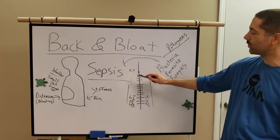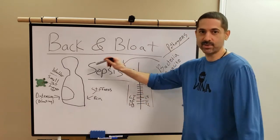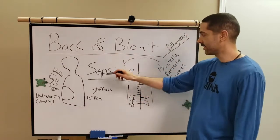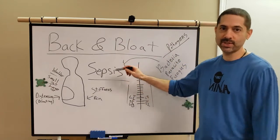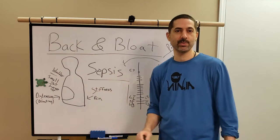Okay, so things that you can do. I want you to avoid this. This is sepsis, not stepsis, not your stepdad's kid. Sepsis. This is when you go septic. And that's really what I believe has a major role in your autoimmune disease.